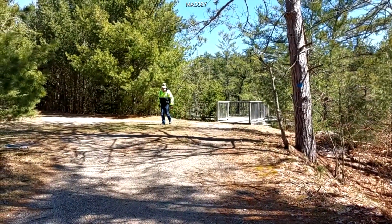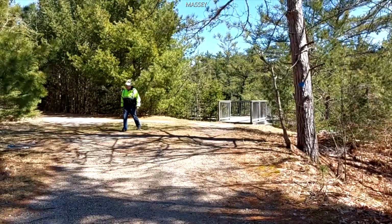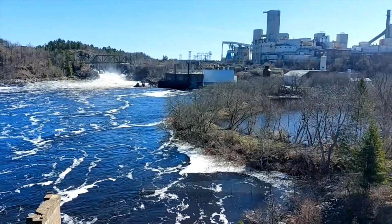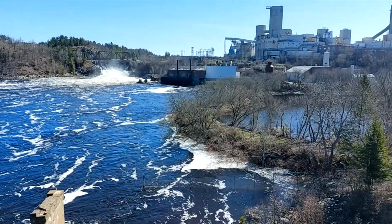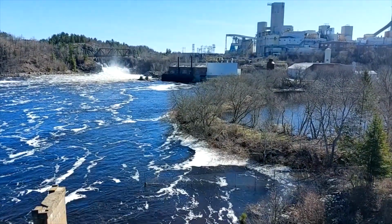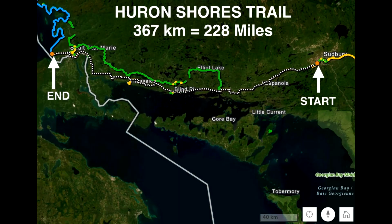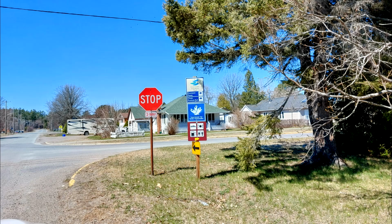After spending the night in a motel in Espanola, which included an amazing breakfast, we're back on the trail, starting from where we left off last time at the Espanola Mill and Falls. We're cycling along the Huron Shores Trail, which is part of the Canadian Trail through this part of Ontario, and it's also a segment of the Great Lakes Waterfront Trail.